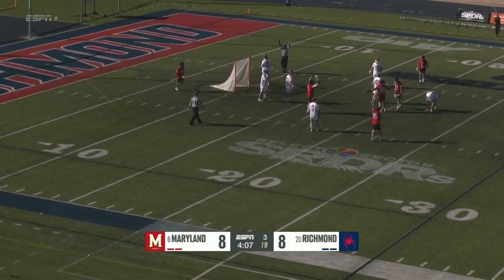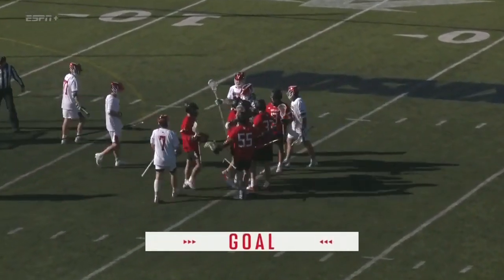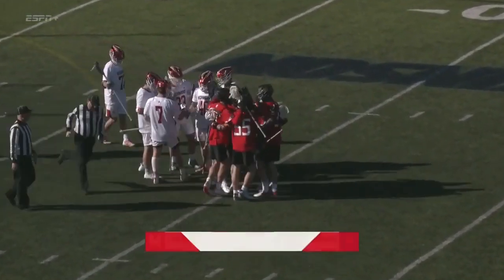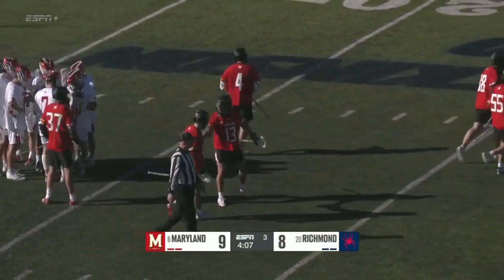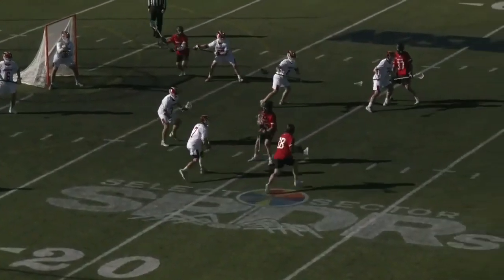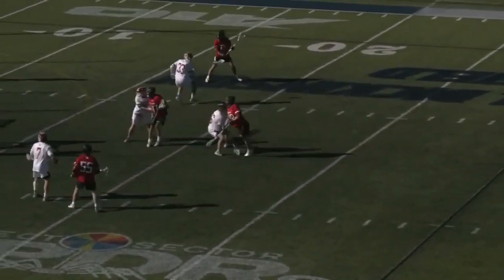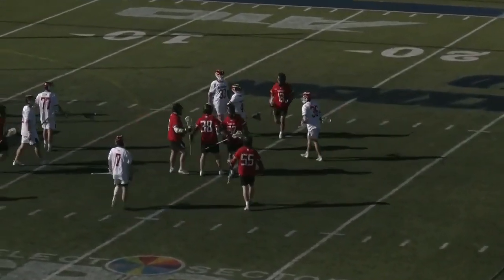Oh, that's a terrific shot out front. A hard shot to give Maryland the tally to go back in front. And for the most part today, every time Richmond's gotten that big goal, Maryland's come right back on the next possession several times today, except for that early Richmond run of 5-3 in the first quarter. And Maryland's answered every big Richmond tally so far.